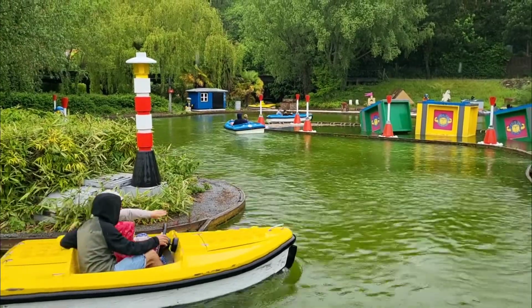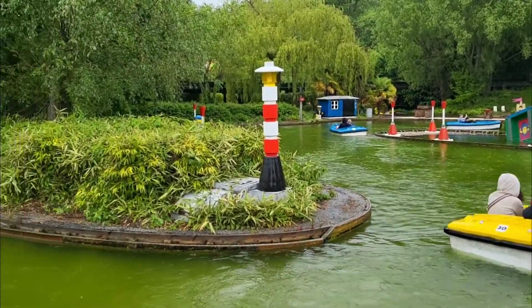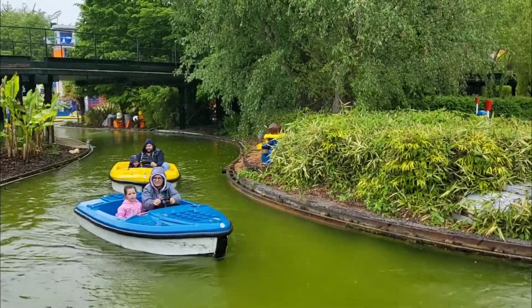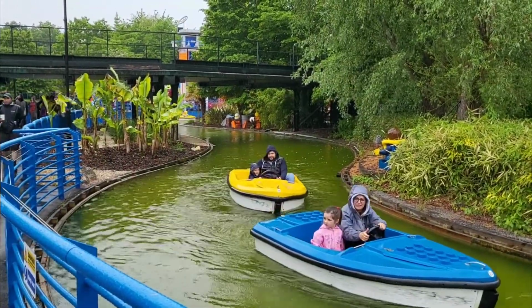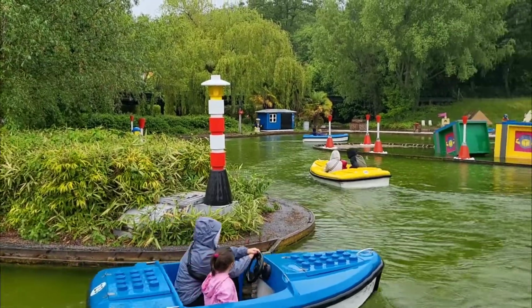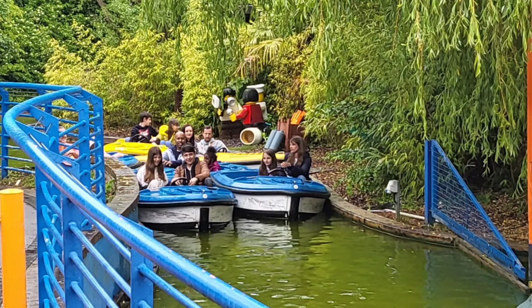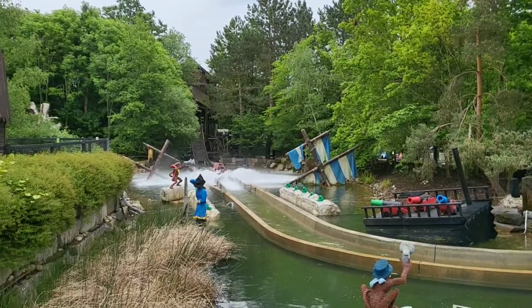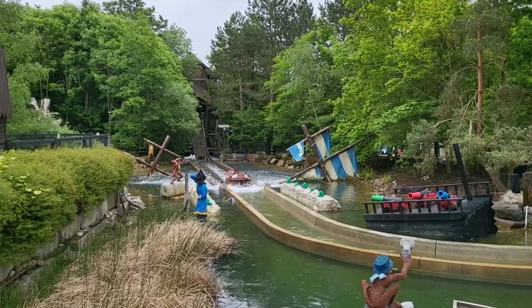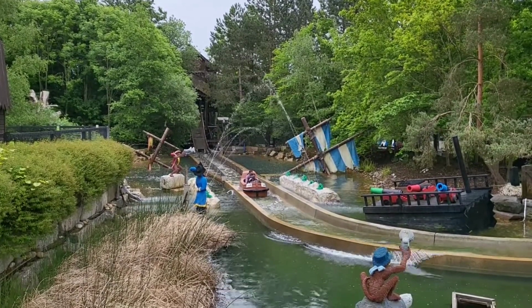In terms of water rides, you've got Coastguard HQ, which is all branded and themed with Lego brick installations, and it's a self-driving electric boat. Sometimes they get stuck, as here, and there is a video in the playlist if you want to see the whole footage. And then Pirate Falls, which is amazingly themed and super wet, really fun.